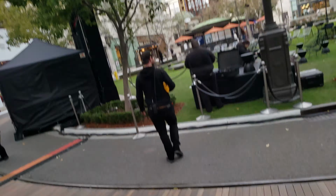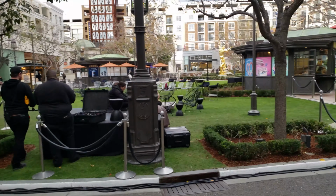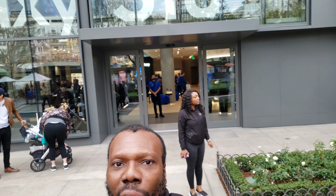This is where they had the Unpack. Whoa, watch your step. So, S10 Samsung Experience. It's pretty dope, pretty dope. Hopefully I'm in there and you get everything pretty good. I'm gonna try to get a good shot.